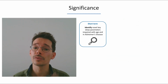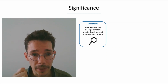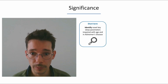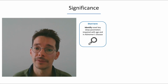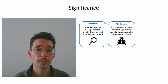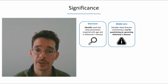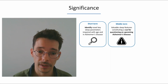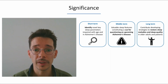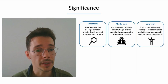So by diving into the verses and chorus of non-REM and REM sleep, we might identify key sleep parameters impaired in Alzheimer's disease, encouraging other research groups to also quantify these sleep features. In the middle term, such sleep modifications could represent simple and valuable sleep features constituting a cue for questioning an upcoming Alzheimer's disease. In the long term, these discoveries might contribute to developing strategies to restore sleep melodies and sleep quality in older adults and patients.